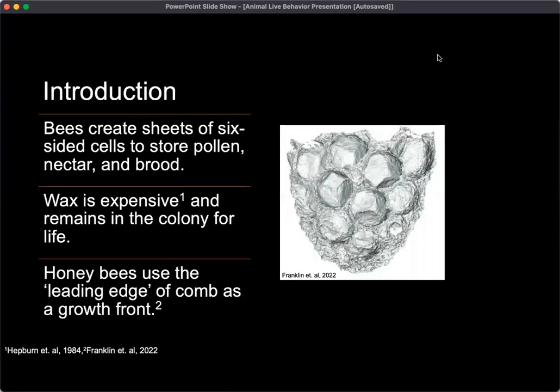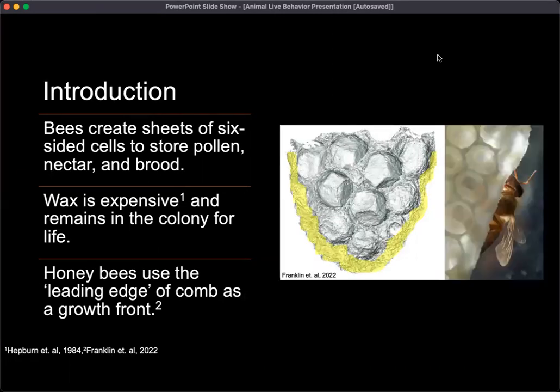Here is an X-ray microscopy image of a segment of comb mid-construction from Franklin et al.'s 2022 paper on comb construction. This highlighted section shows what I will call the leading edge, which is also noticeable in newly built comb. This leading edge acts as a growth front, where new cells will be added over time. Our lab developed an assay to evaluate 3D nest construction and track comb growth over time.